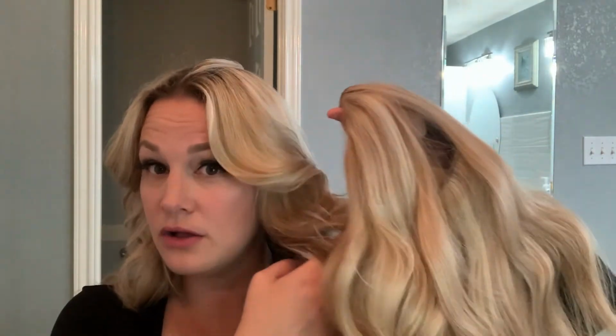So this one, as you can tell, did get color matched to my hair. So when I do put it in, it matches great and you can't tell. Right now my hair is super long. So one of the things that I use this halo for is going to be for volume. It adds a ton of volume to my hair, which you're gonna see here in a minute.